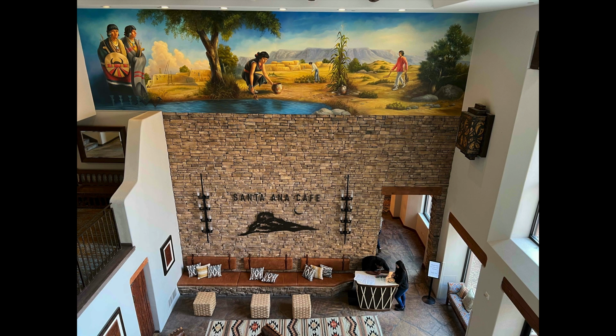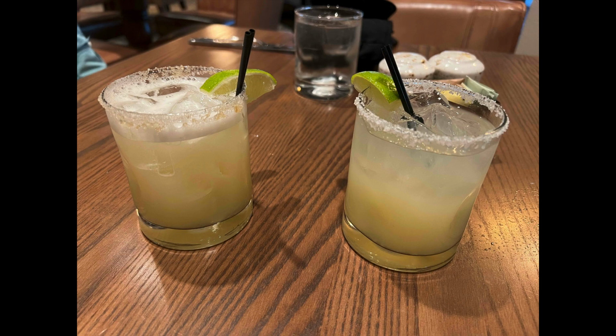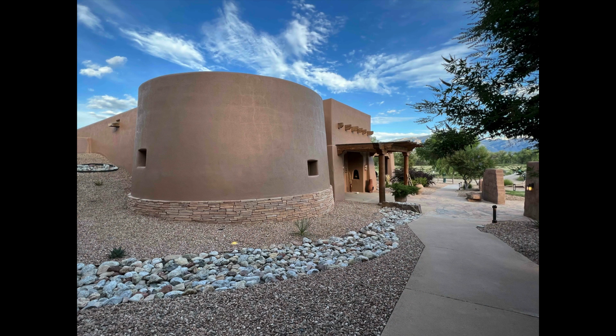We had dinner that night, not very much because we had some food on the plane, but that was what the Santa Ana Cafe looked like. And we had our requisite margaritas and tortilla soup. My wife also had some polenta with that. And that was all great.